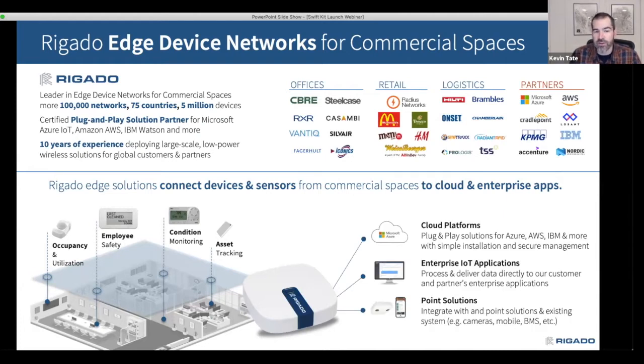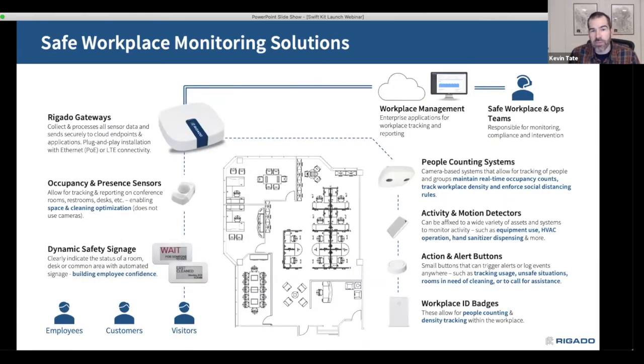Most often, our gateway is gathering the sensor data, pre-processing it, and then pushing it up to a cloud platform like Azure. And then our customers and partners are building enterprise applications on top of that data feed. We might also be integrating with things like mobile apps or people counting systems so we can provide one view of what's going on with the space and with the stuff in the space. And then finally on the next slide, what that means in terms of safe workplace monitoring solutions.